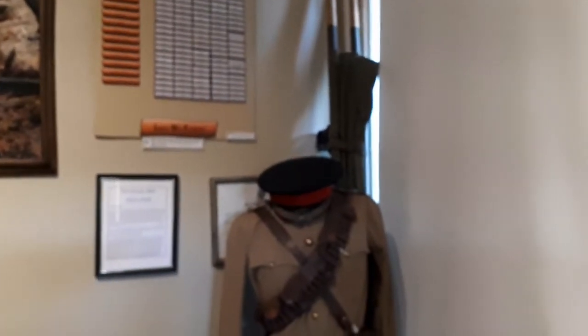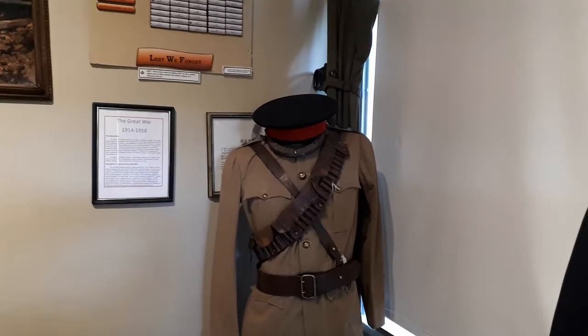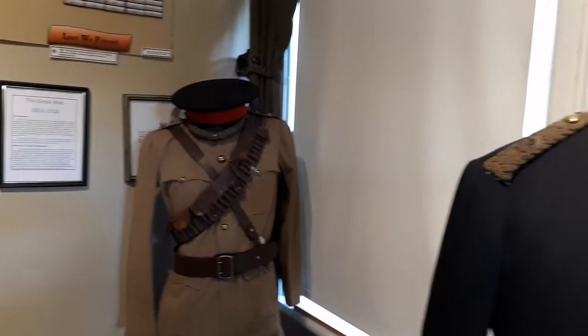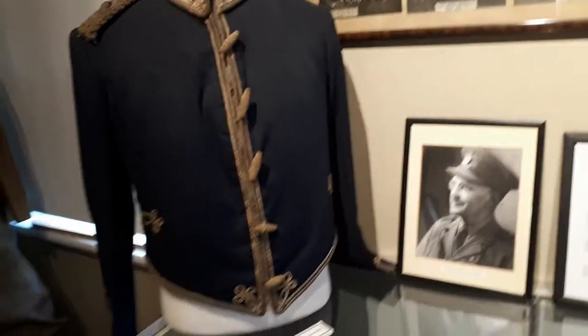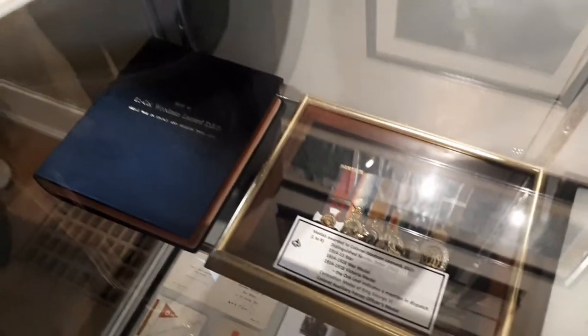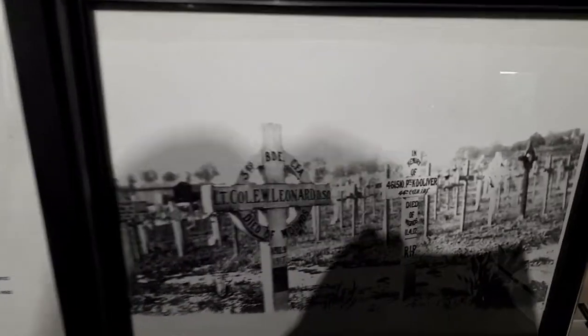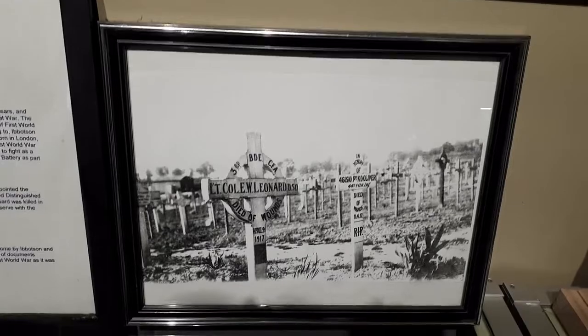In the back corner here, we have a stretcher behind Colonel Leonard's uniform. It's Ibbotson Leonard. He was the commander of the regiment. We also have his dress uniform and a portrait of him. His brother Woodman was commander of an artillery regiment. We have his diary, and Woodman Leonard died during the Battle of Vimy Ridge.